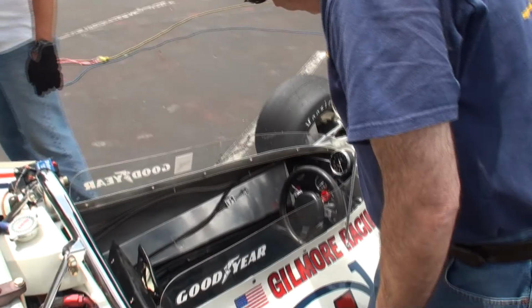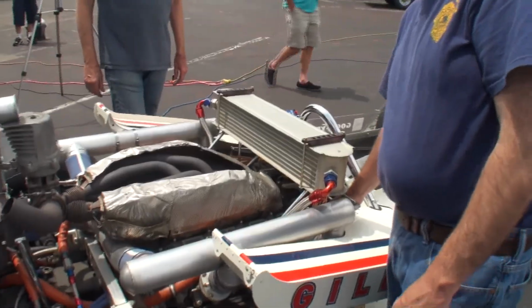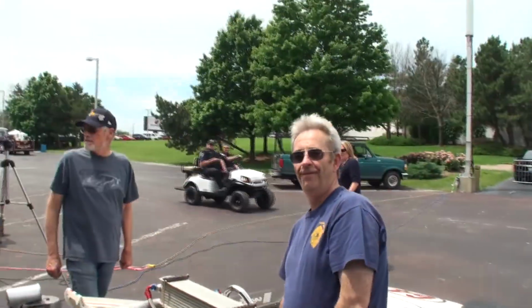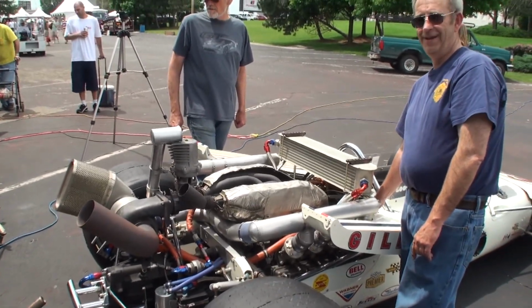Wrench is out of the way. Car's in neutral. You've got a bucket of water there in case it catches on fire. Okay, bucket of water just in case. Water for alcohol. No fire extinguisher. Got it. We don't want to wreck the car.